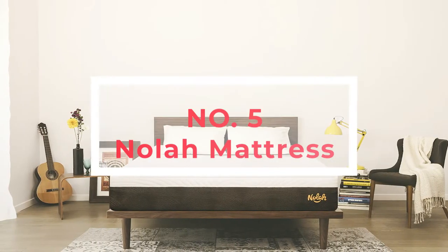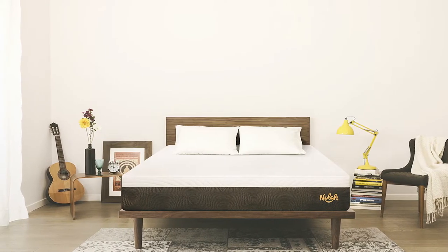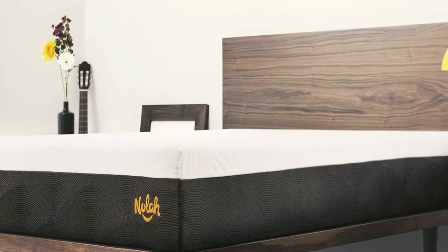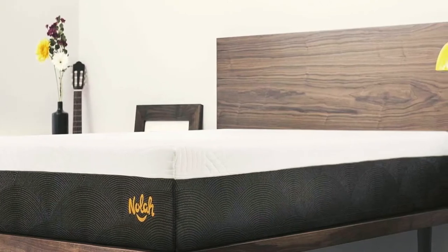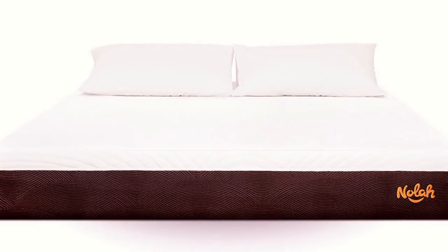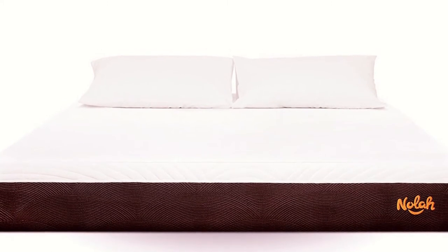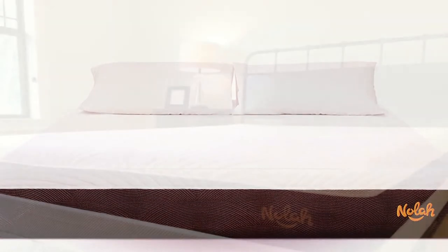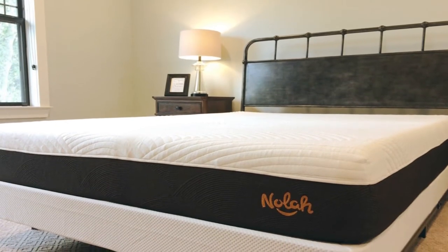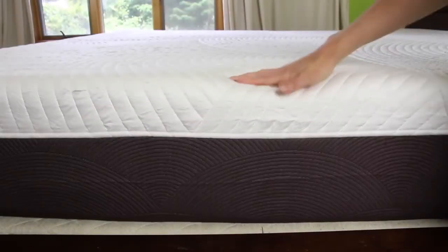Let's check out number 5. We have the Nolah mattress. Nolah definitely is a worthy mention on this list, as it offers a luxurious and soft experience, which ranks it as one of the world's best brands. Despite being new, the company behind Nolah has established itself in the marketplace as a respected company which provides high-quality products. It is certain that sleeping on Nolah will ensure the sort of luxury and softness needed to exceed your expectations, made of premium materials that will serve an experience which is well over the average.